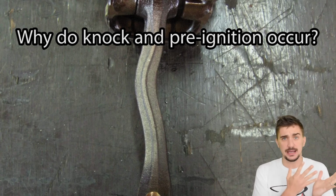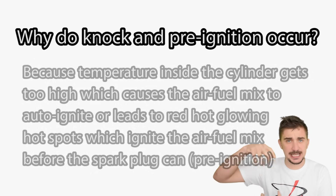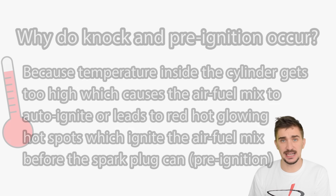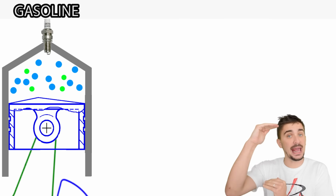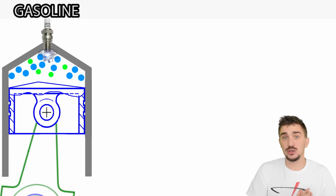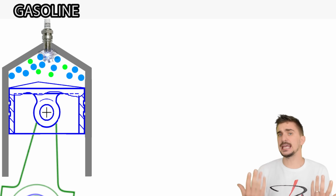So why do knock and pre-ignition occur? Well, the simplest answer is because temperatures inside the cylinder get too high. This is a problem in a gasoline engine because a gasoline engine is compressing both air and fuel, and if cylinder temperatures get too high, this can lead to a spontaneous self-ignition of the air-fuel mixture, aka knock.